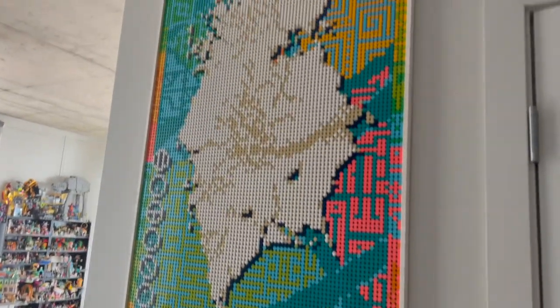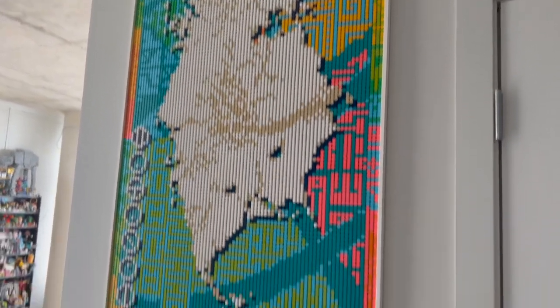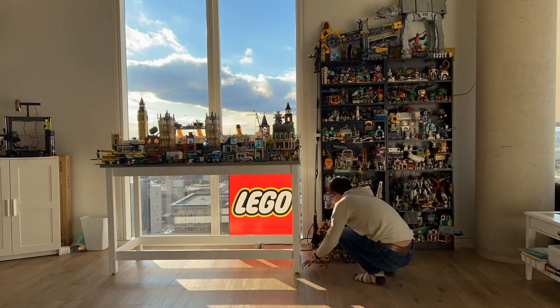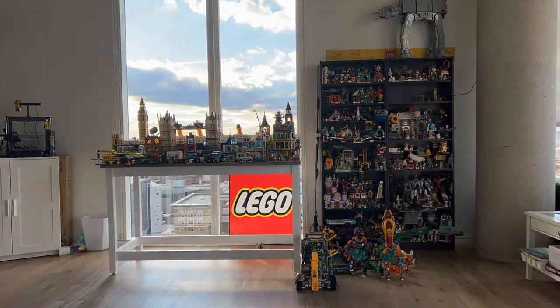We're also not even counting the massive LEGO mosaics and wall art I have here from LEGO Bionicle, as well as a classic space portrait. So all in all, a ton of LEGO stuff. Let's now take everything down from the shelves.